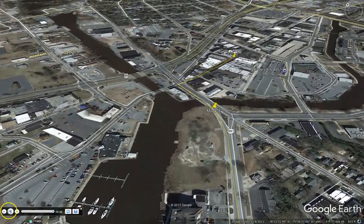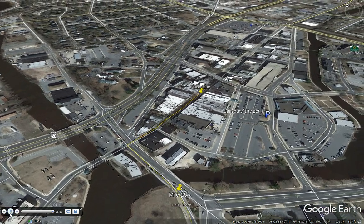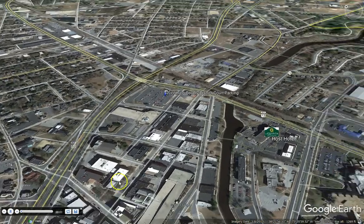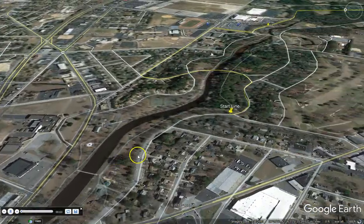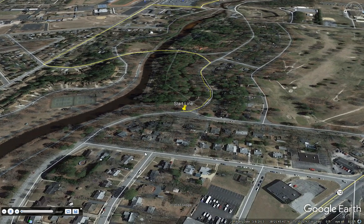And as you run up here to the finish, you're going to run up Riverside Drive. You're going to take this lane on the Mill Street, and then you'll make a sharp right to go to the finish line. So you're going to run right up this last little bit. And that's our course. We're also going to have some turn-by-turn directions posted up, and we hope that this helps you out.